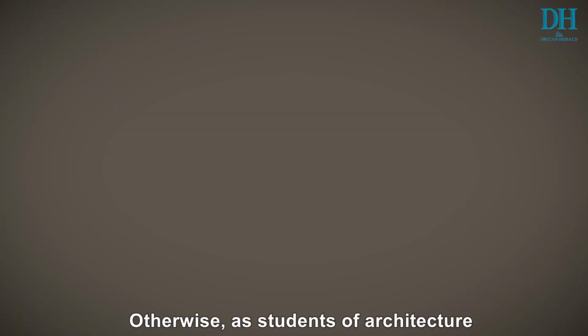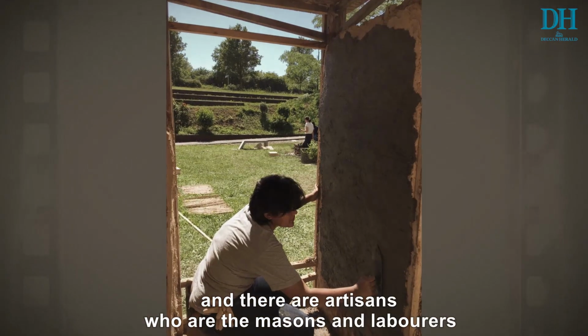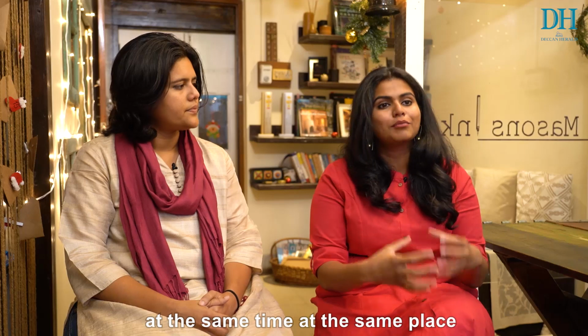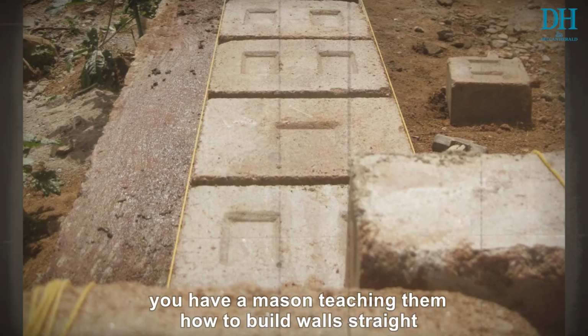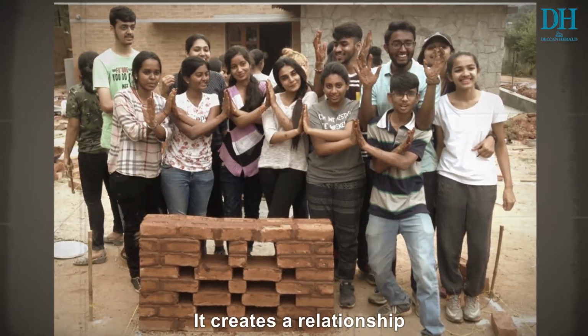In a sense, otherwise, there are professionals, there are students of architecture, and there are artisans who are the masons and laborers. And somehow, none of them really interact at the same time at the same place. On this site, when we have these workshops, you have a mason teaching them how to build walls straight and things like that, and it creates a relationship.